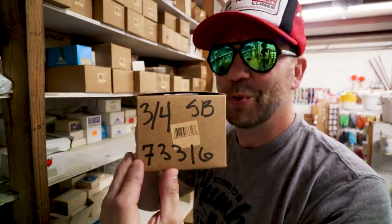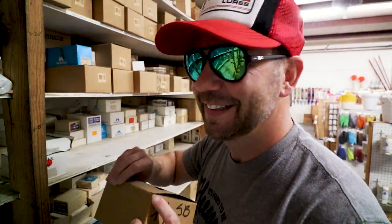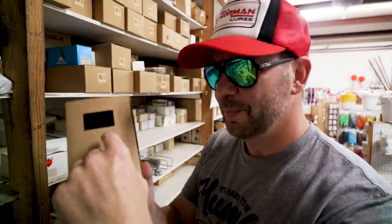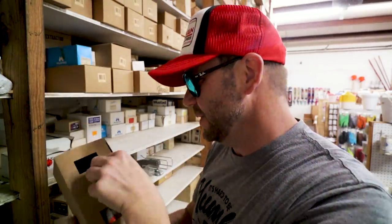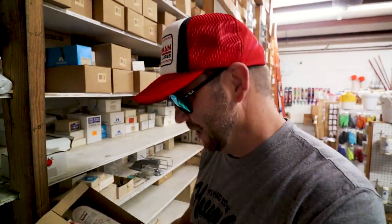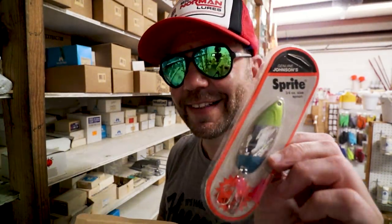Okay, so this says 3/4 SB. Again, I still have no idea what's inside here. It's a pretty cool old box. It's got some holes in it so you can see what potentially was inside. I'm just nervous. So what do we have in here? That's pretty cool and definitely old school.